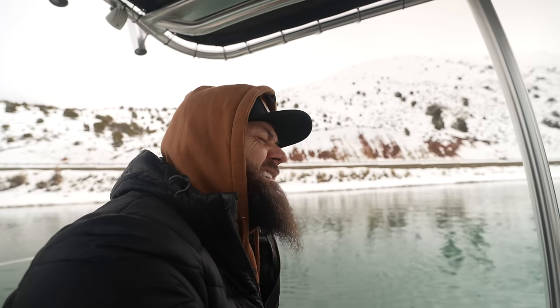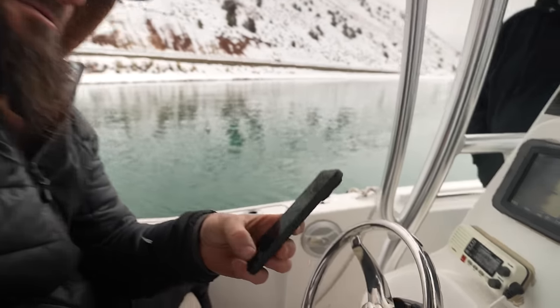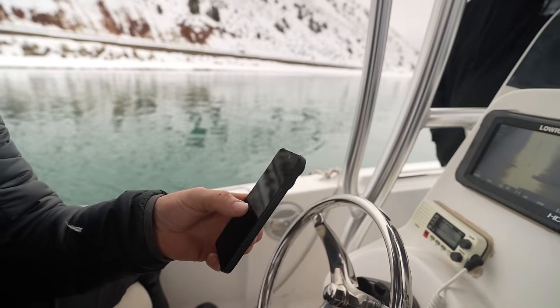Remember, it's just a little over a mile, and this boat has 115 horse. I'm not gonna tell you what the speed is, but it's not fast. My guess is 17 minutes. We're gonna start the timer right now. Stopwatch ready, set, go.